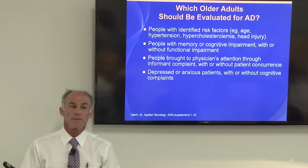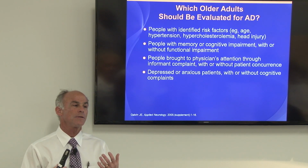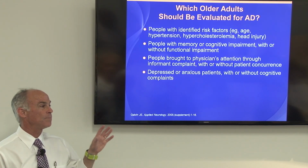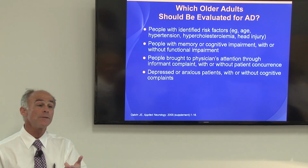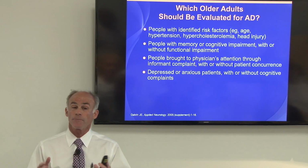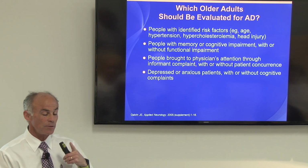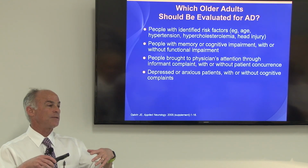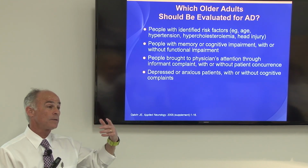But having said that, there are certain groups of individuals where we have to have a higher index of suspicion. Because we know that there are certain things that put you at a higher risk of developing Alzheimer's disease. Doesn't mean you're going to, but just put you at a higher risk. So one is other vascular risk factors. That is if you've had high blood pressure for a long time, if you have diabetes that's not well controlled, if you have high cholesterol, repetitive head trauma. All these things, they don't mean you're going to get it, but it means you're at a higher risk. And thus, when somebody who has all these factors starts complaining of memory problems, then we get concerned.